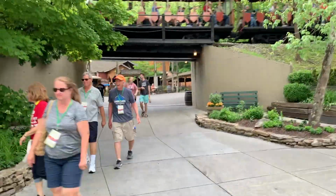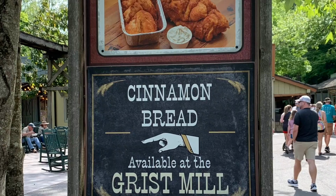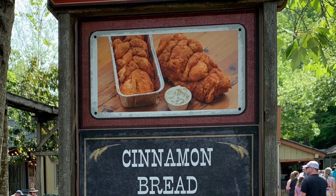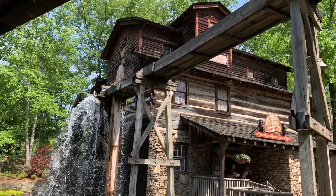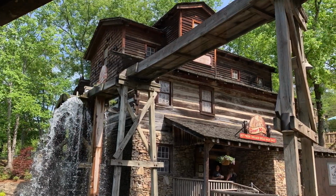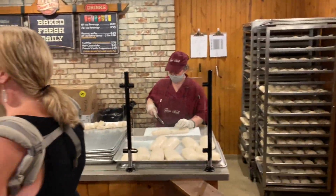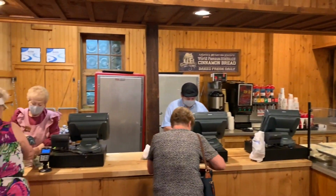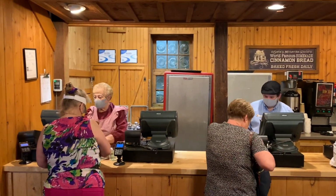Let's walk up this way. And up here on the left is the grist mill, where they have this incredible cinnamon bread. It's like a cinnamon roll, but freshly baked. You will love this if you come here. Absolutely love this. Big cinnamon bread here. We're gonna eat some cinnamon bread.